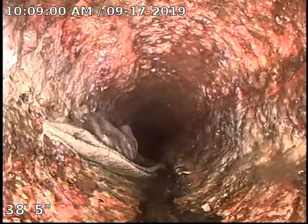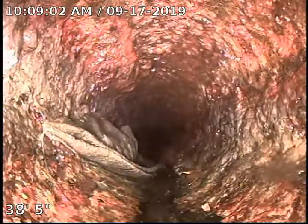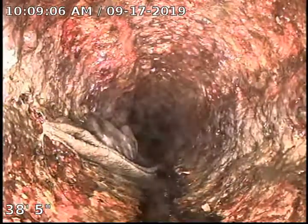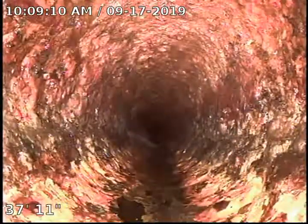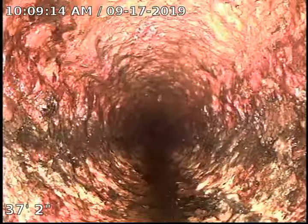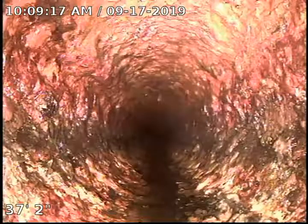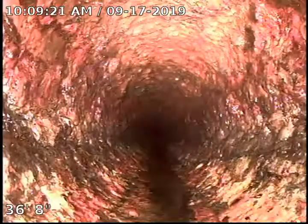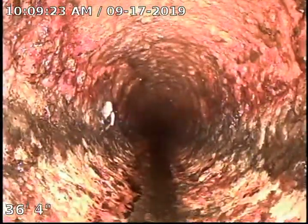You can see the sidewalls in this area are starting to corrode a little bit heavier. We see this in cast iron lines. We have a new machine that will descale those lines. I am going to recommend that we do the descale on this cast iron here just to get rid of that stuff. It'll also get that wipe down.